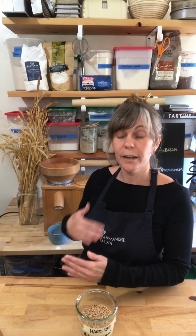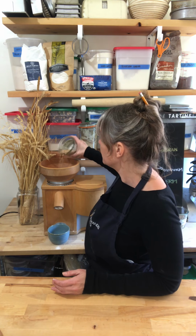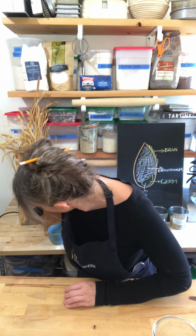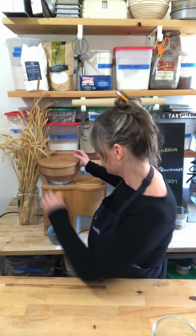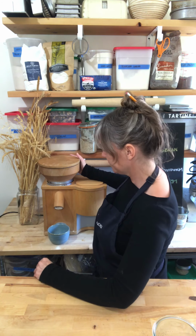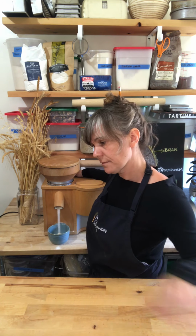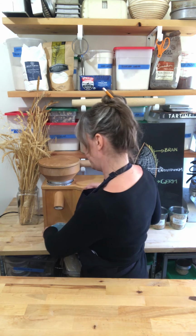Some grains are very starchy, some are not starchy at all, and they all require a very different style of mill. So I'm going to pour some of these wheat berries in here. Let's turn it on, and I'm grateful for electricity. What we have here is 100% stone ground whole grain flour. So it's all the parts of the seed.